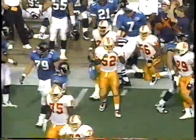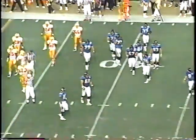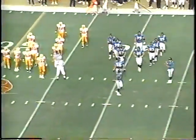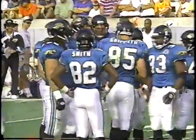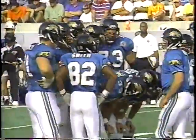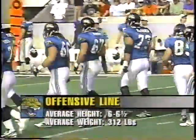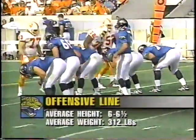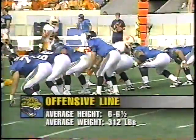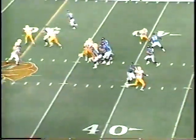So Jacksonville showing some signs of life on offense in the second half. I mentioned the huge offensive line up front by Jacksonville, second largest in the NFL, only behind the Cowboys, but it is the tallest. It averages 6 feet 6 inches, 312 pounds. And the big reason was Ben Coleman, who is inserted into that line. Baselli goes 323, but Coleman goes 335 at 6 feet 6.